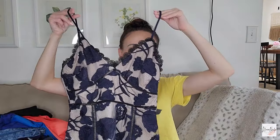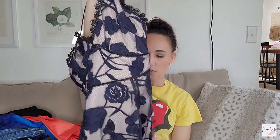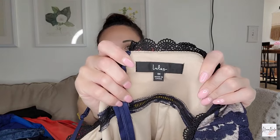However, I just really loved this dress. I knew that I had 20% off that day, which was also great. It's like a mesh lace overlay, and at the bottom it goes into this trumpet style right here. It's absolutely beautiful. I really wish that had been my size and I had a reason to wear it. It's a size medium. I was able to find stock photos of it.